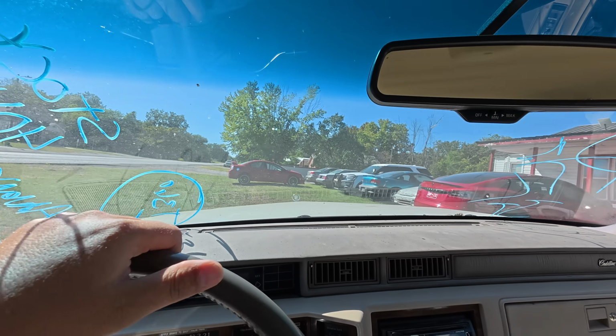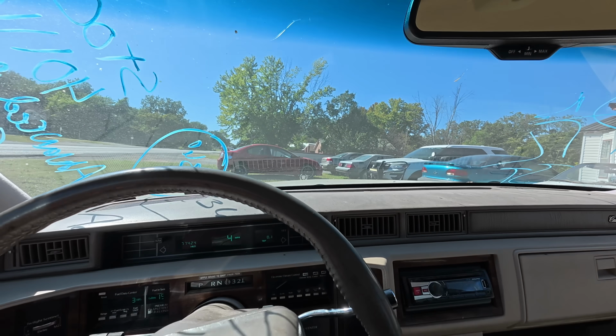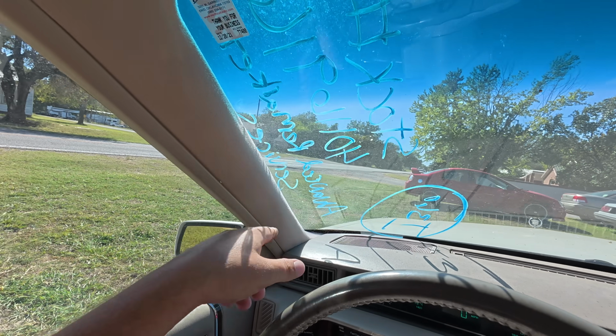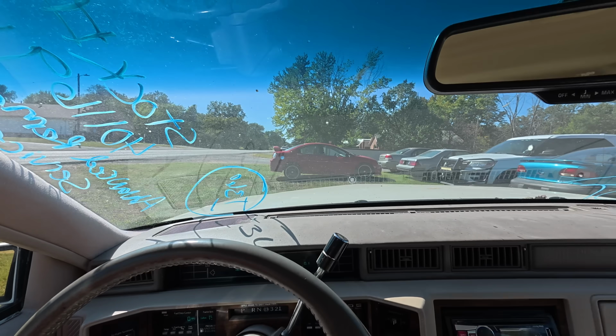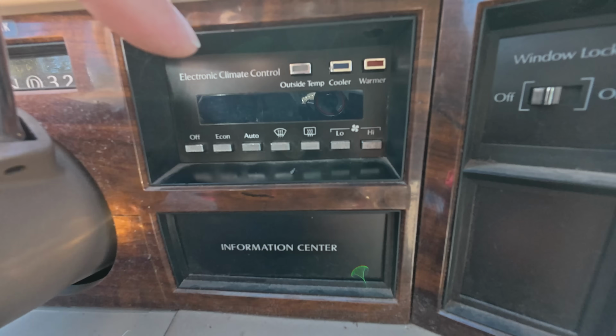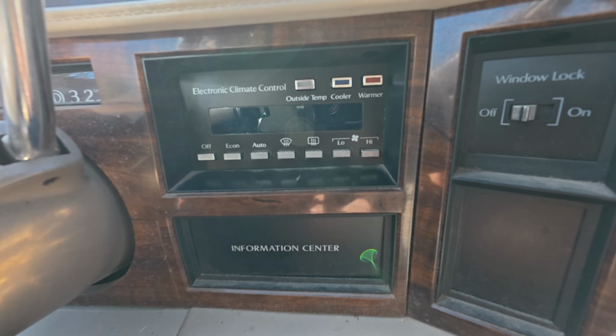I'm going to pull it over here and go get a rag. I'm going to let it run and get that air conditioning running to cool off the interior a little bit. But I'm going to get all of this writing off of the windshield here. Then we're going to take it for a drive, and hopefully, if we're lucky, we'll come back and this climate control will magically come back to life.